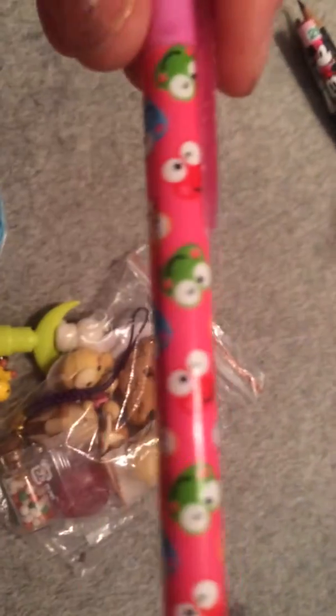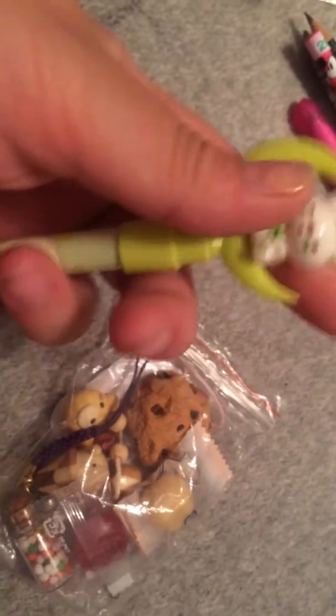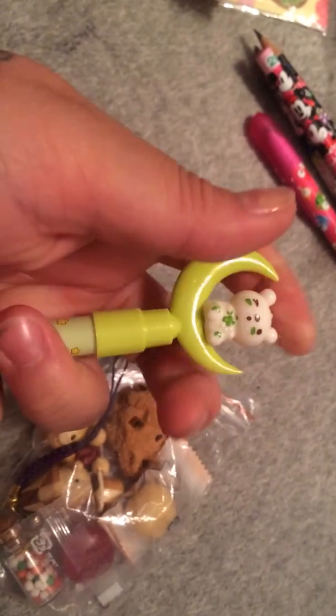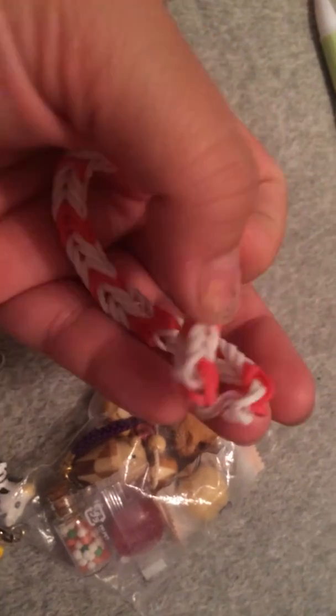And she gave me this Kirobi pen. I think it's a pen, yeah. And she gave me this cute little bear. I think it's pen, yeah. It's adorable. And it reminds me of Sailor Moon because of the moon, duh. But so thank you for that. She made this rainbow loom bracelet. And she made it, but it's really pretty.